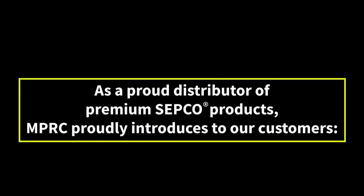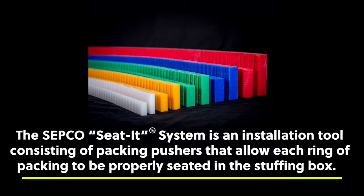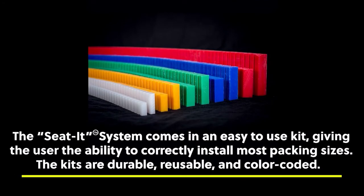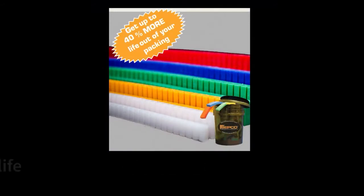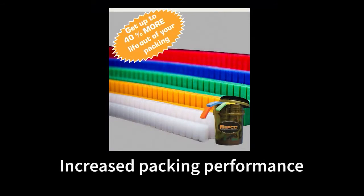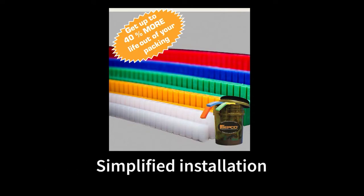As a proud distributor of premium SEPCO products, MPRC proudly introduces to our customers the SEPCO Seated System. The SEPCO Seated System is an installation tool consisting of packing pushers that allow each ring of packing to be properly seated in the stuffing box. The Seated System comes in an easy-to-use kit, giving the user the ability to correctly install most packing sizes. The kits are durable, reusable, and color-coded. The results are increased packing life, increased packing performance, decreased energy cost, and simplified installation.